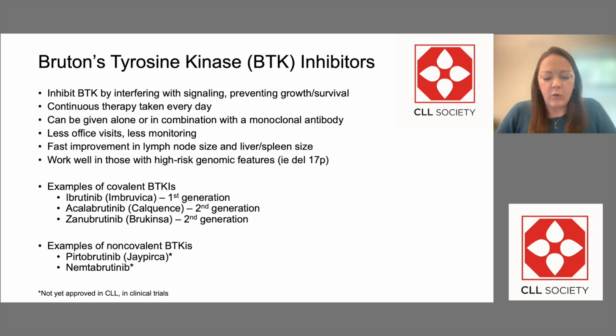Most providers now who are prescribing BTK inhibitors are starting with the second generation just because of the improved side effect profile of those drugs. They're just tolerated a little bit better. That said, insurance does play a role here, and we know insurance can limit or decide which is their preferred drug in the class. And the good thing is that all of these drugs actually do work. So it's not that if you have to take ibrutinib, that's wrong.